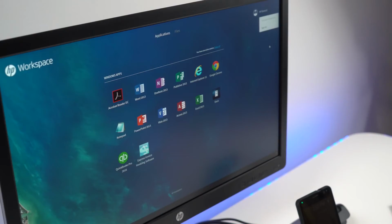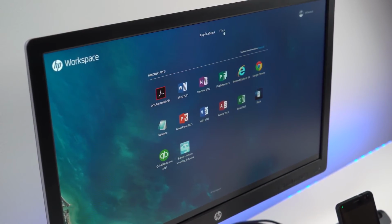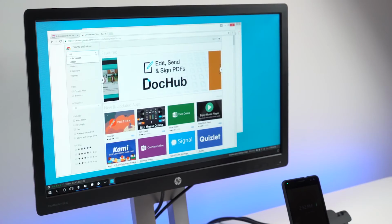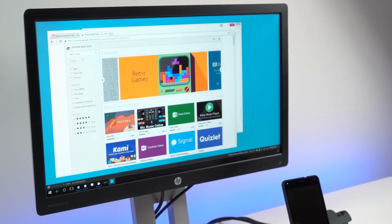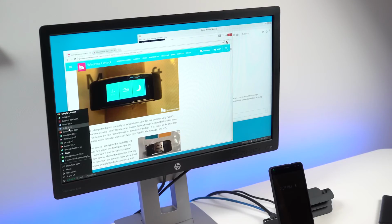HP solves this with their HP Workspace Virtualization Service. Virtualization is a fancy term that means a remote computer runs a desktop app and pushes it through the internet to another computer as a stream. You can still download and upload files and even install browser extensions just like on a real PC. It's just remote. I've been using HP Workspace for the last few days and I'm impressed.